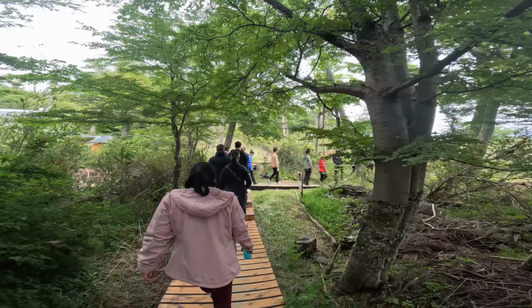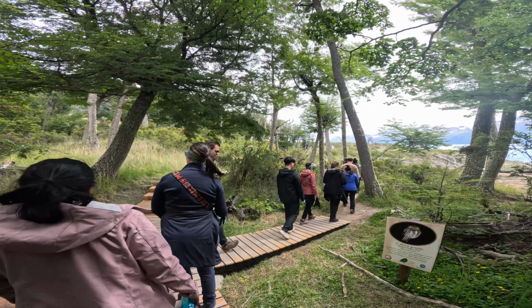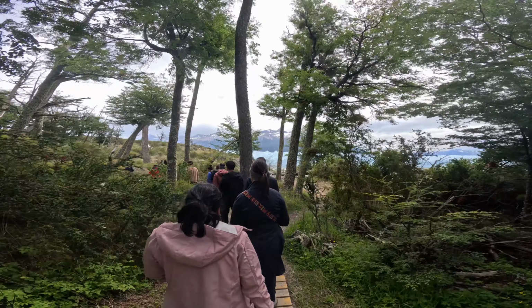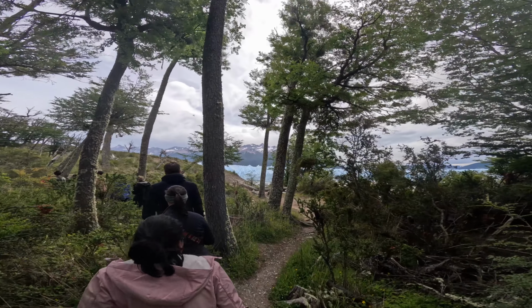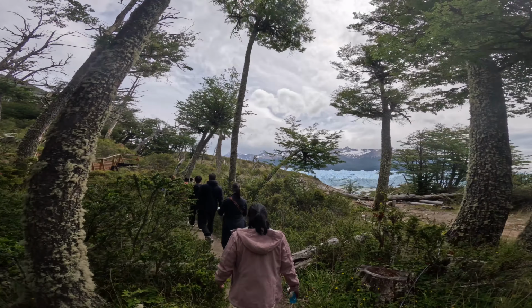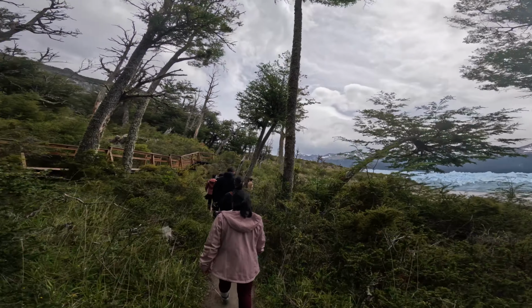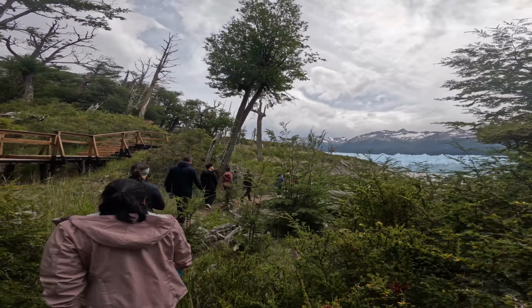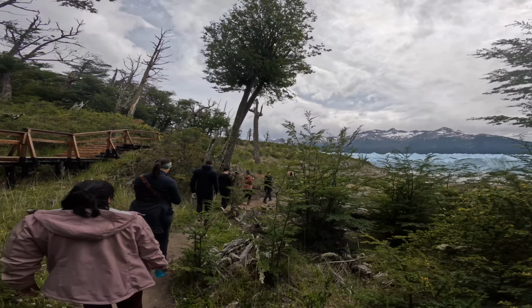So we are getting ready to do a short trek on the Perito Moreno Glacier. So you can see the glacier in the background, and the guide is taking us through this little trail to the point where they will give us some more safety equipment. Helmets and crampons so that we can safely walk on the glacier.